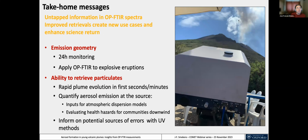No. So I assume the drone data set is the ash sample. It's not on a public repository. I'm trying to do that before I leave Oxford. However, if you reach out, I'm happy to share this data.